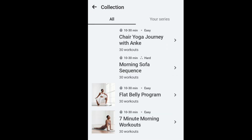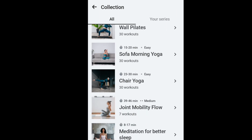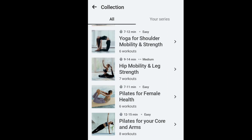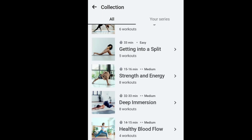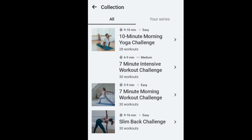So I added this Slimmer Face series to my plan, and then you've got chair yoga, morning yoga, sofa yoga, meditation. There's so many options in here, and you just go through and pick the ones you want and allow yourself to just work out at your own pace, but also follow their plan.